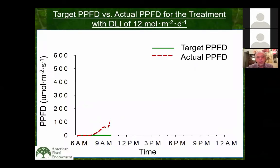So to give you an idea of how the control works, I want to show this graph that shows both the actual photosynthetic photon flux in the greenhouse, the red dashed line, and then the target photosynthetic photon flux, which the control system calculates that we need to maintain to achieve a specific daily light integral by the end of the day. So until 10 a.m., actually, the LEDs do not come on. The LEDs then can provide, when needed, supplemental light from 10 a.m. till midnight. So early in the day, the only light that we actually provide to the seedlings is sunlight.